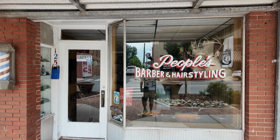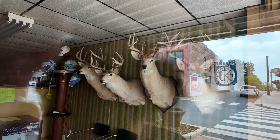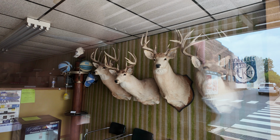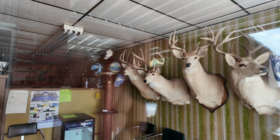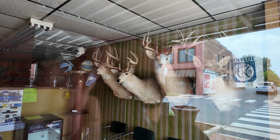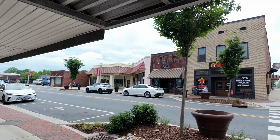And check out this People's Barbershop and Hairstyling. Look at that. Look at all those deer heads in there. It's like straight out of Ace Ventura: When Nature Calls. That is something else. That is wild, man. Looks like my uncle's house when I was growing up. Go there and have deer heads everywhere. Boar heads, all kinds of stuff.